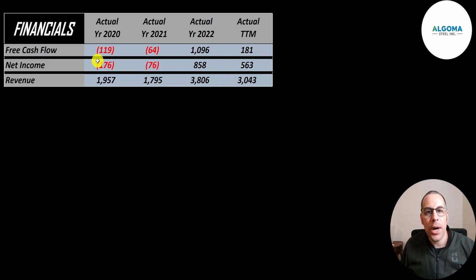Net income is the profit or loss on the income statement. It's revenue minus expenses. And that has a similar trend, negative in 2020 and 2021, really high in 2022, then dropping off in the trailing 12 months. Revenue is the sales for the company, and that grew a lot from 2021 to 2022. It did dip a little in the trailing 12 months.